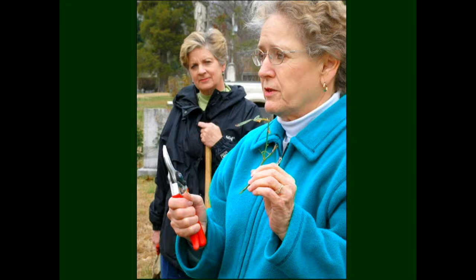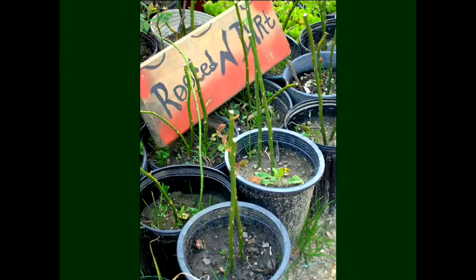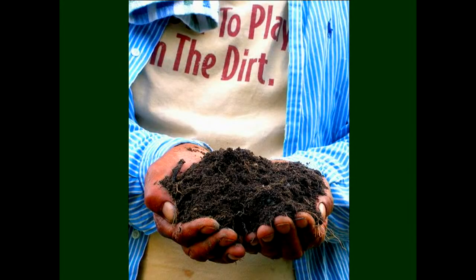Master gardeners in Jackson have a rose rooting seminar every year in the middle of the winter in a cemetery to show people how to root America's floral emblem in the wintertime. See? So wintertime is not a downtime. This is what Dr. Dirt used to do, just stick cuttings in plain old dirt, and he grew roses. Speaking of dirt, he also made his own dirt.